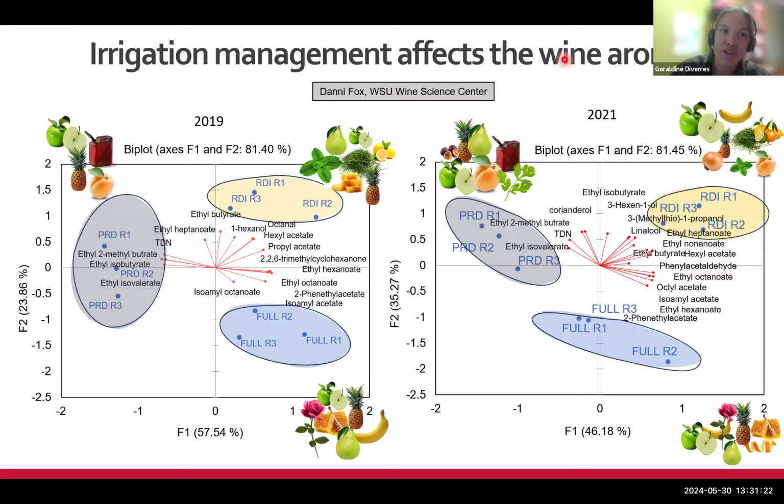And sadly, we didn't really perform a formal tasting with these, but these wines were tasted blindly in 2 different events with wine industry professionals, and all the people could not agree, or I guess the decision was equally split between the 3. So there was not a preferred wine or a better wine, but everybody could definitely tell that these wines were different. So I guess the conclusion from this part is that you can definitely alter the way your wines taste and the way your wines smell through those modifications in your irrigation input.